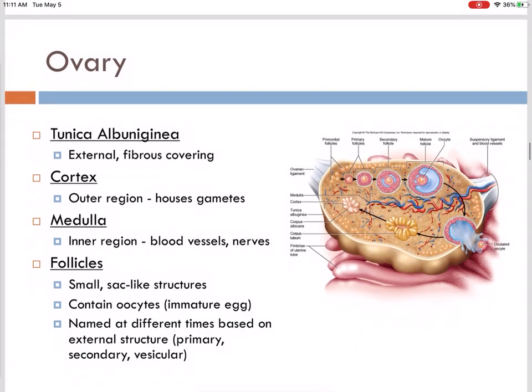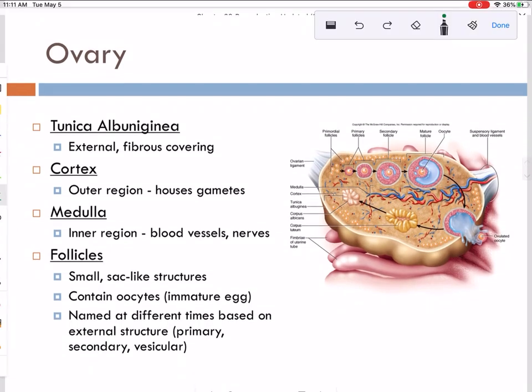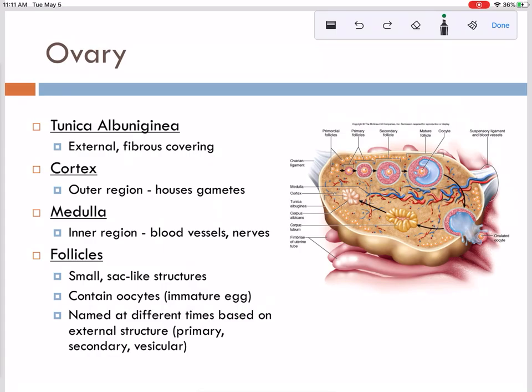After puberty, egg production will begin, but it's only one egg produced per ovary per month. It's not an unlimited supply. There's some other structures in the ovary, but you do not have to know all of these. Similar to other organs, we have an outer region called the cortex and an inner region called the medulla. I'm not going to ask you that because it's not really that pertinent to our discussion.